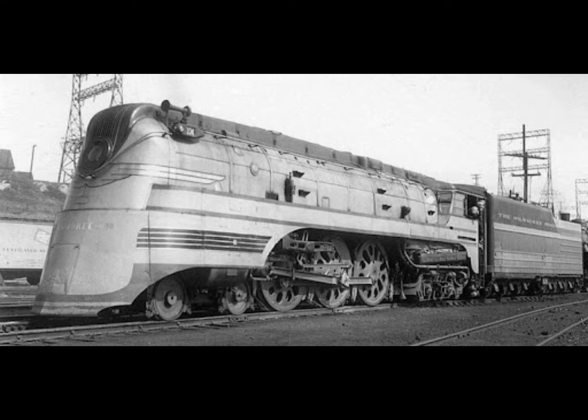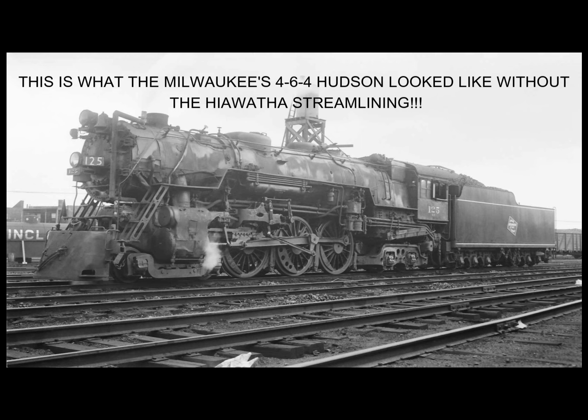The first one built, number 100, was also the first withdrawn from service on November 10th of 1949, and the last one built, number 105, was the final one in service and was withdrawn on August 10th of 1951. None survive today, and the last one was scrapped in 1951. A total of 4 Class A 442 versions of the Hiawathas were built, and all of them were retired in 1949 through 1951 as well. And like the 464 Hudson version, none were saved, and all were scrapped.